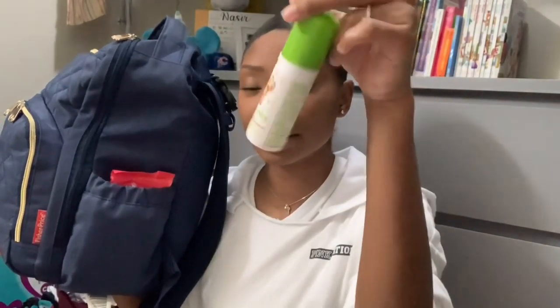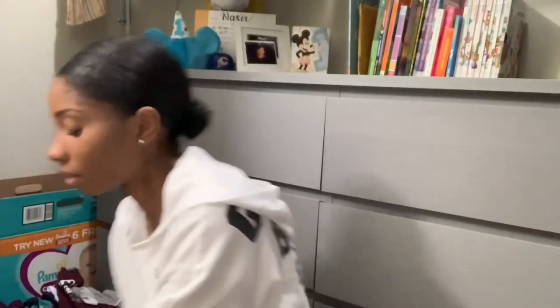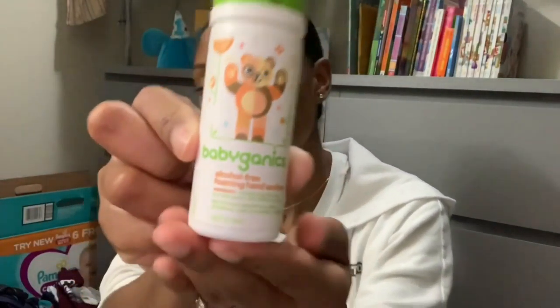I do have hand sanitizer. This is the Baby Organics brand. I love this one because it's alcohol free, so it's not as harsh. And I can put it on Nasser's hands as well. He's gonna take that. Okay.